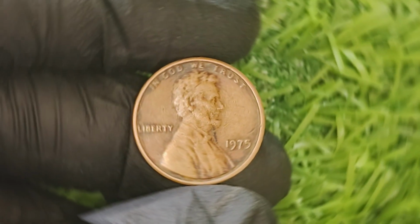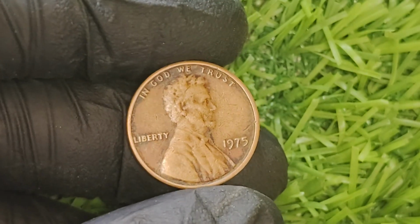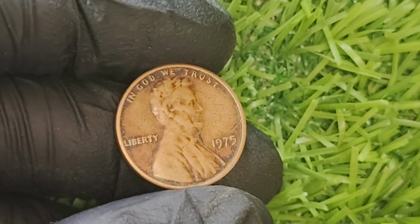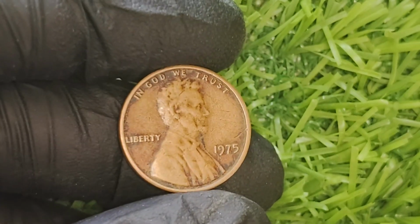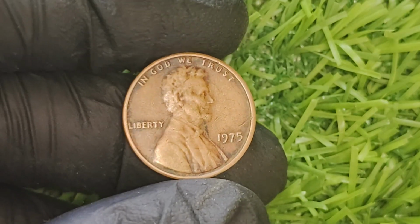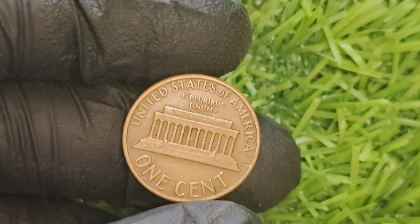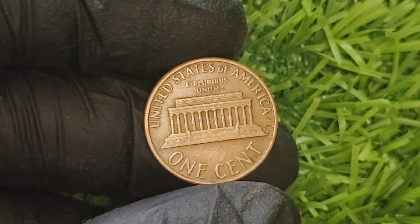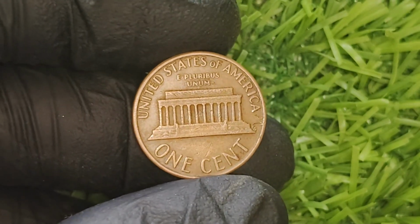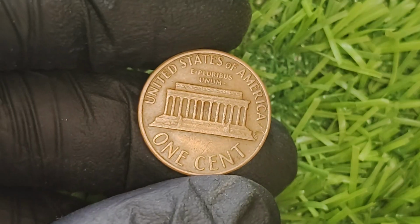Now imagine you have a drawer full of 1970s pocket change and one of these is hiding inside. It's not a dream, it's a reality for a few lucky collectors who stumbled upon these rare coins without even knowing what they had, but identifying one isn't as simple as checking the year and looking for a missing D or S. There are 3 key indicators that make this version stand out. And we'll get to those in just a minute, but first, let me tell you about the man from Kentucky who turned his curiosity into cash.